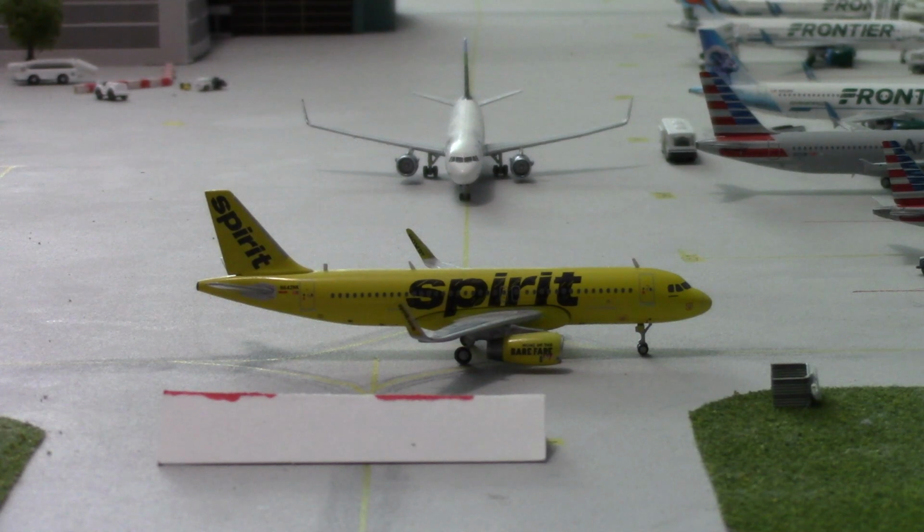Today we have a huge expansion on the Denver International Airport.